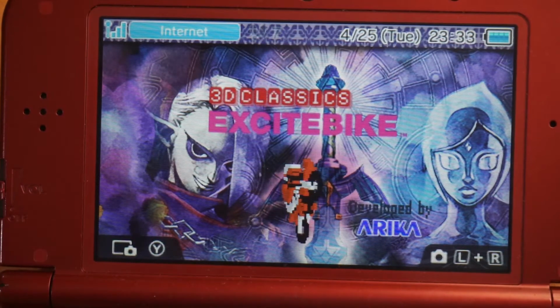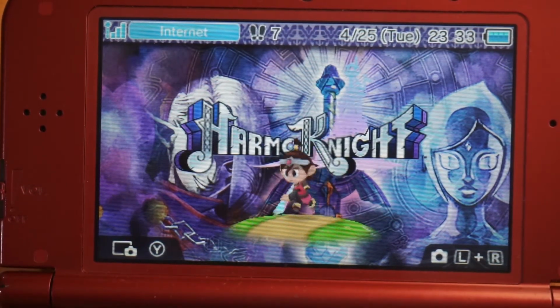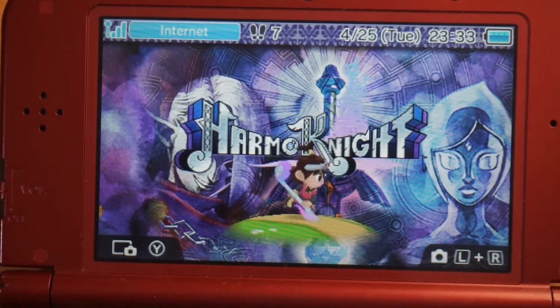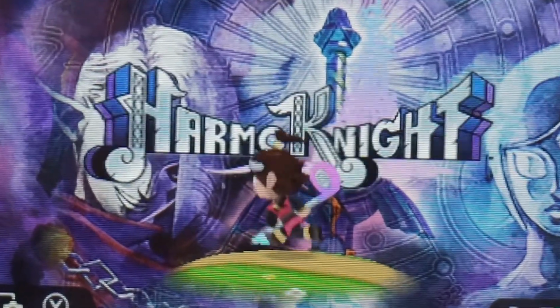And then we have 3D Classics Excitebike, Harmonknight. If you haven't played this game, this one's really cool. It's made by the creators of Pokemon, and it's like a rhythm music game, and even at the end of the game, they have some like Pokemon tracks you can play to, which is really cool.